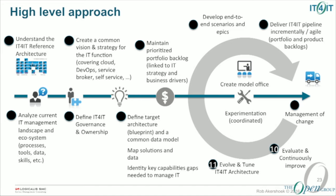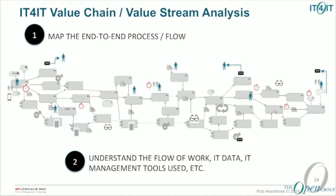Now, there are a few approaches you can take to implement this. And most of them start with understanding the entire value chain and the value stream. That's a common method used in the DevOps world as well, and in continuous delivery. Look at your value stream. There's a demand coming in on the left. And what are the activities that the system or the process goes through to actually get something into production?